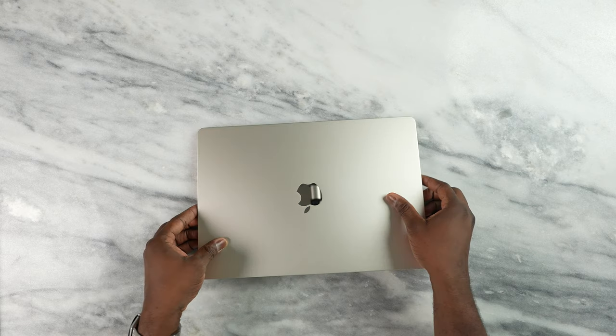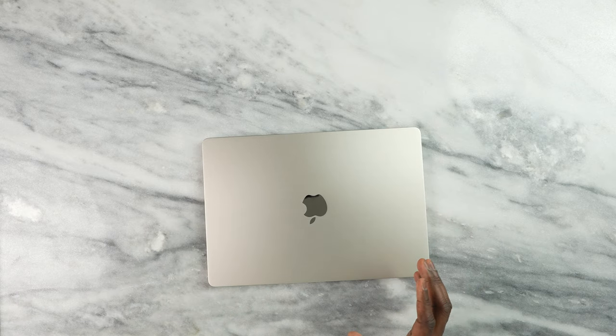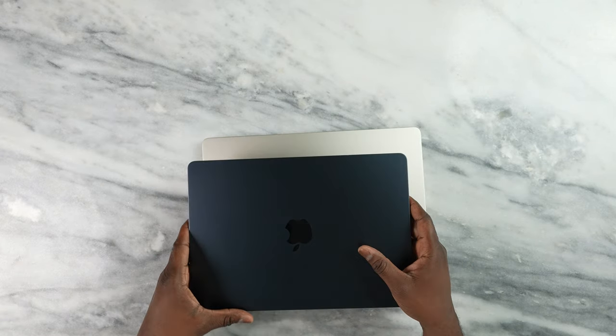Starlight is a color I like because it definitely films better. And even though I did have the Midnight from last year with the 13-inch MacBook M2, you can see how it looks on screen. It's kind of hard to record.